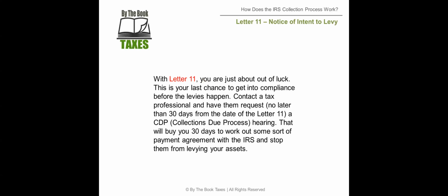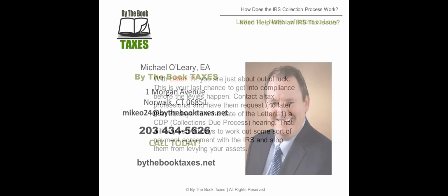Contact the tax professional, have the tax professional reach out to the IRS immediately and request a collection due process hearing. That stops all the enforcement action and gives you 30 days in order to come up with a game plan, either to get your tax returns filed or work out some sort of payment arrangement with the IRS. That is very important. If you miss this step, the levies come. You cannot dispute anything in tax court, and only bad things happen.